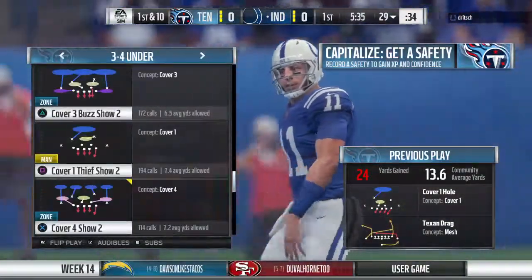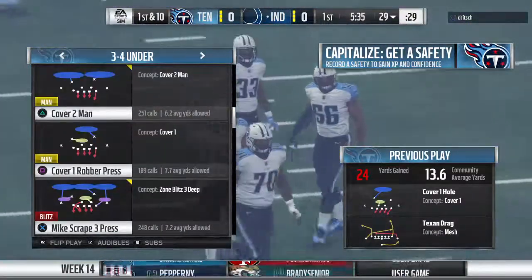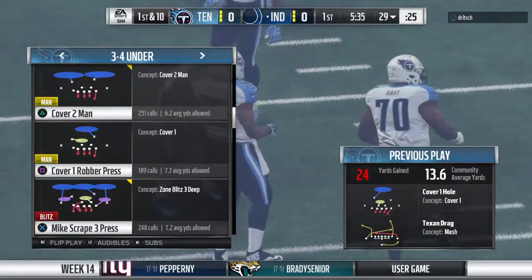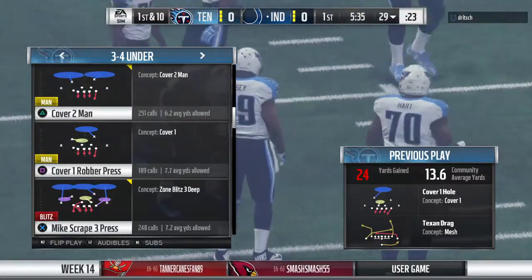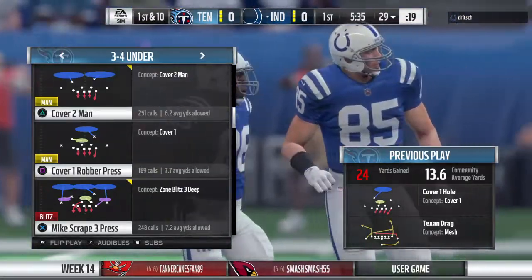Good throw, good catch, but I really like the route. The drag and being able to run away from defenders. Hard to stick with them for that long. Yeah, better against man than zone, or? Better against man, because now you're running away from someone and you're not running into a defensive player in another zone.